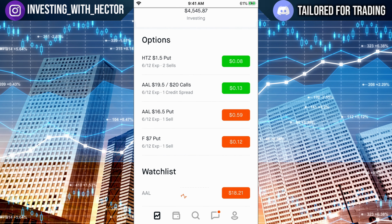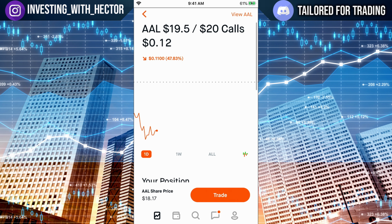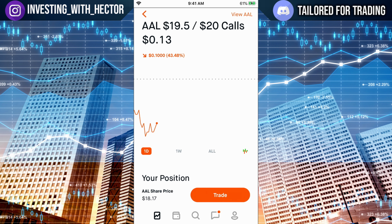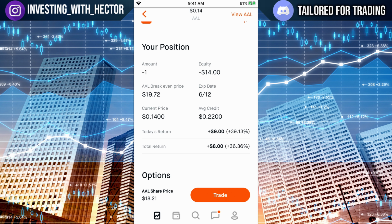But the next one that we have is American Airlines, and we actually have 2 different positions. We have a naked put option, and we also have a credit spread. So the credit spread, the one we sold is the $19.50 and $20 strike credit spread. And so as long as American Airlines stays below $19.50 by Friday, we get to keep the full premium on this one, which is $22.